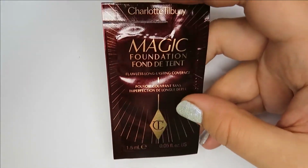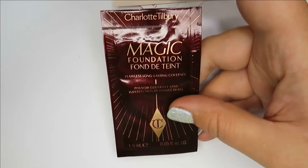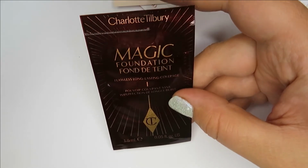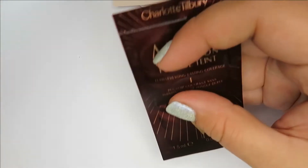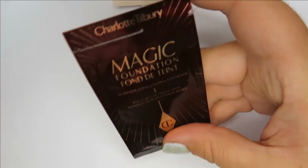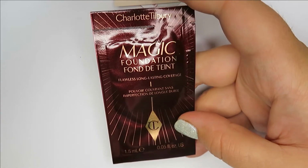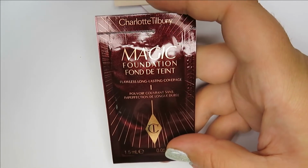But for me personally, I only wear foundation on the odd occasion, so I can't see myself buying a full-size bottle, but I would love to try some of the higher end stuff, so I decided to pick up this one. I've picked it up in number 6, which is a medium shade. It's a 1.5ml sample, so it's probably only really one application's worth, but it's good enough to just try it out, see how it lasts on your skin, see what it's like.